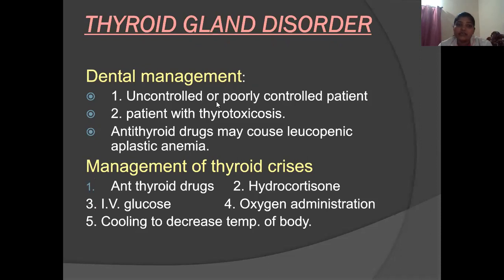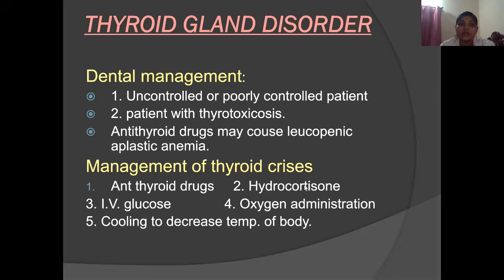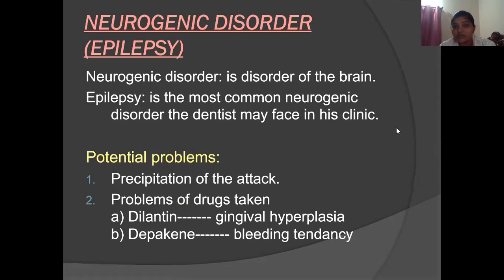Thyroid gland disorders may include hyper or hypothyroidism. Dental management of an uncontrolled or poorly controlled patient with thyrotoxicosis: we have to follow anti-thyroid drugs, which may cause leukopenia and aplastic anemia. How we manage a patient with thyroid disorders? We have to prescribe anti-thyroid drugs, hydrocortisone IV. We have to give IV glucose. Oxygen administration is needed in the patient, and we have to monitor the direction of our body temperature.